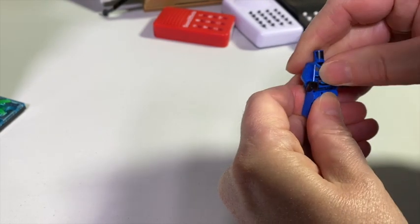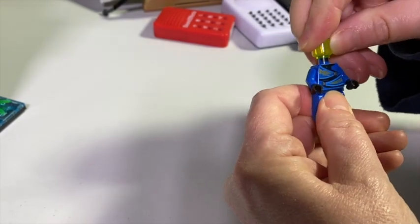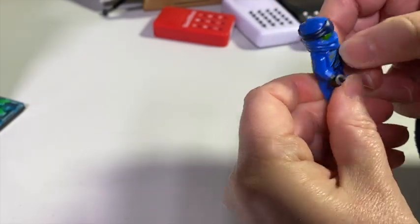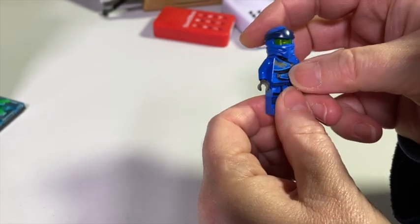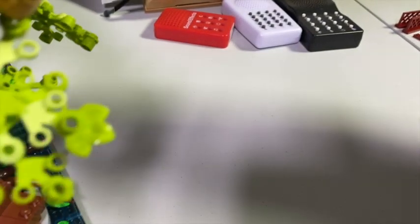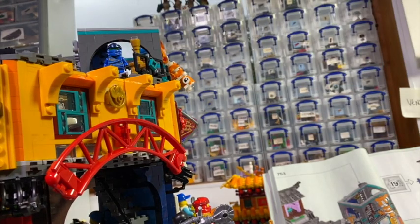We have a minifig, although I don't think it, strictly speaking, is a minifig. No, it's not. It is clearly, what are they called? A mannequin of some sort. Anyway, there we go. Look, we've got a blue mannequin. Wonder where he lives. I'm going to put him up here in Ninja Zone.